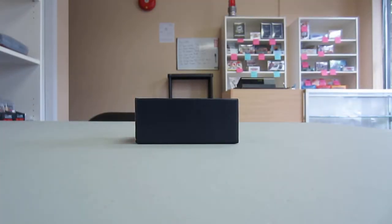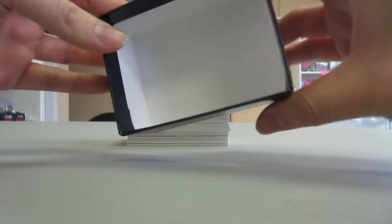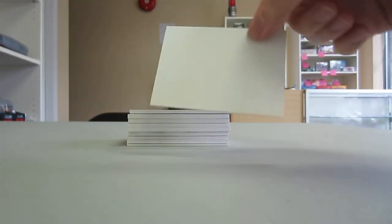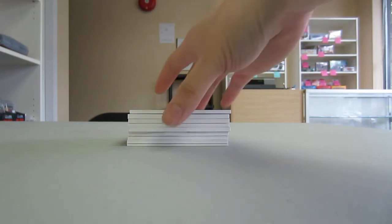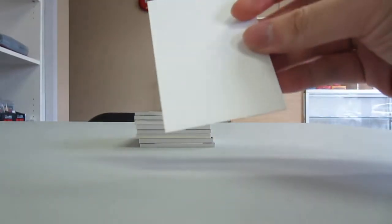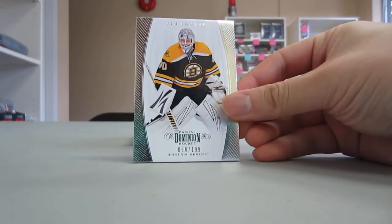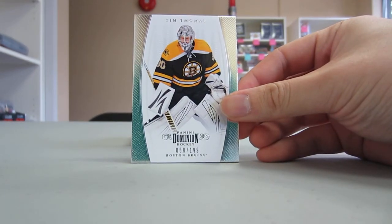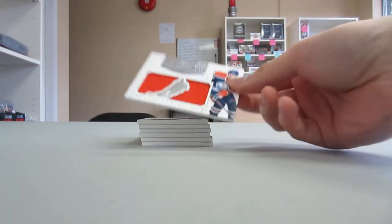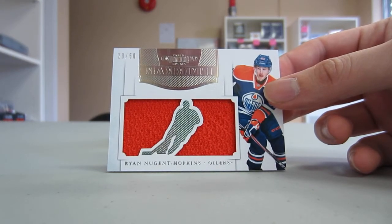Empty. Empty. Okay, we got a decoy on the bottom and a decoy on the top. Okay. First card is Tim Thomas base, numbered 58 out of 199 for the Bruins. We've got a Ryan Nugent-Hopkins Mammoth jersey, numbered 28 out of 50 for the Edmonton Oilers.